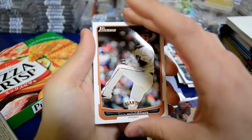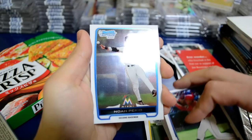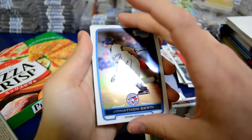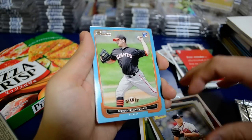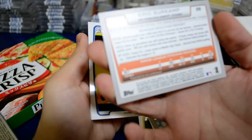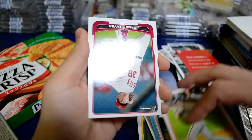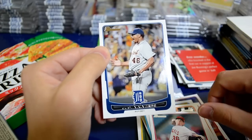All righty. Starting off, Tim Lincecum. Leonys Martin. Noah Perrillo. Jonathan Berti. Tim Hudson Gold, an Eric Sercamp Blue. I believe this is numbered like 500 or something. Yeah, it's numbered 500. Matthew West, Andrew Susac, Jered Weaver, and a Jose Valverde.